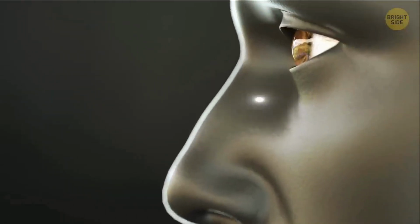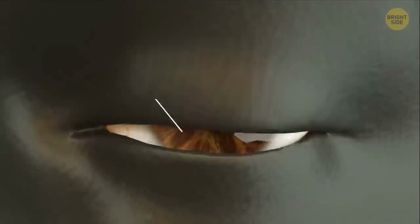It floats up and lands on the cornea. That's the outer dome covering your eye. You can feel its shape right now. Close your lids, put your index finger over them, wash your hands first, and move your eyes side to side. Feel that bump? That's it.